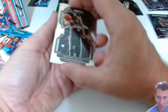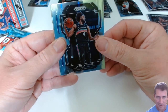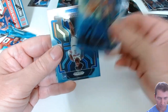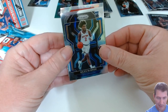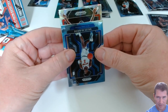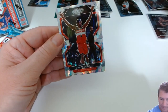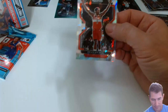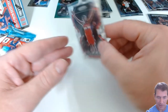That damn JT Thor, man. I got a lot of his out of something. Donruss or something. Hoops, maybe. Miles McBride. We got another ice here. It's gonna be the other Raptor. Nope. Bradley Beal. So my second rookie with the Miles McBride base rookie, that is, and a Bradley Beal cracked ice. Actually centered up real nice too. Nice looking ice.